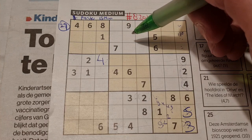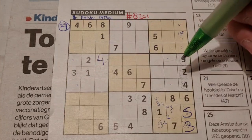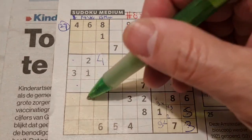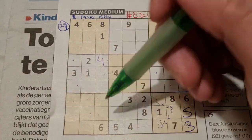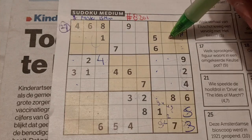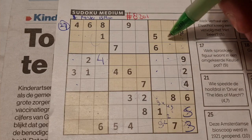And then, let me see. 6, alright. Need a 7. Right. 5. 3. 7. I need a 9 here. 8, 6, 4. Need a 4 here.